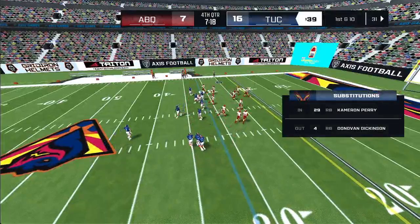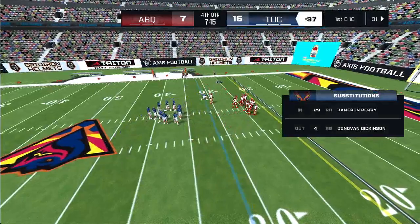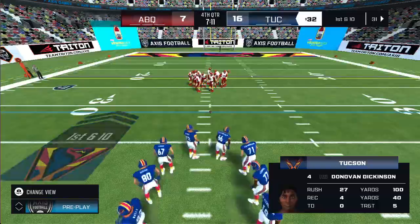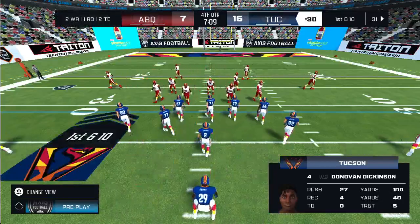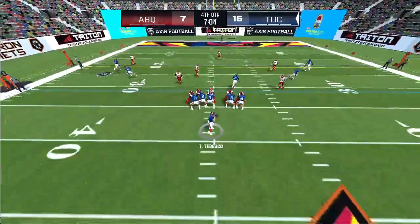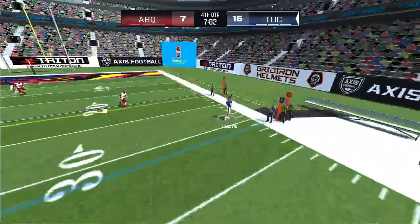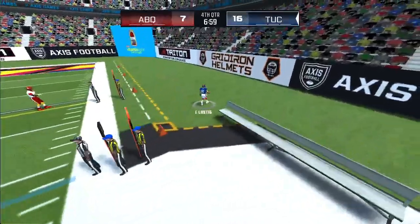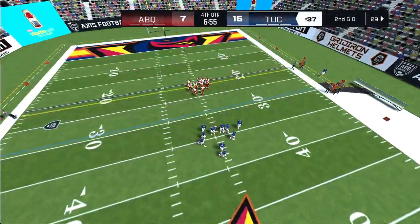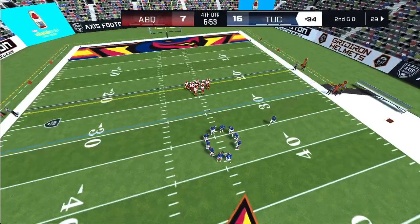That will bring up first down. Sit up. Complete. As a quarterback, your eyes light up when you see your receiver break open like that.